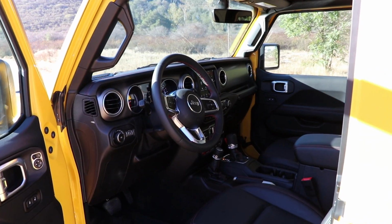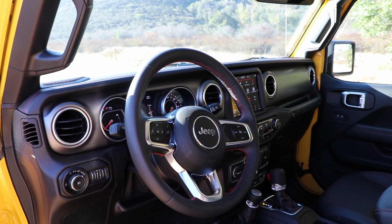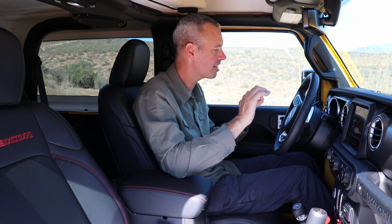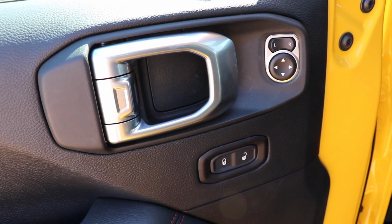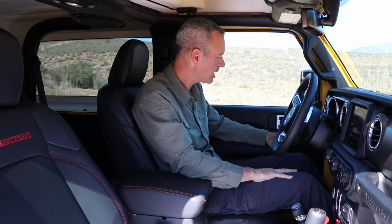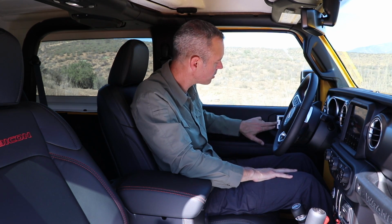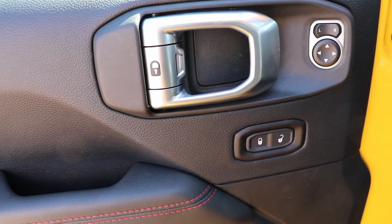Now, the new layout of the interior still has that kind of classic Jeep look, but it's got a lot more technology and a little more modernization. Now, you've got the door locks and the mirror adjustment over here on the door. It's no longer on the center console. And you've got your electronic locks here, and you've also got the manual one, which is a little different. It's kind of neat how they've integrated that into the door handle.